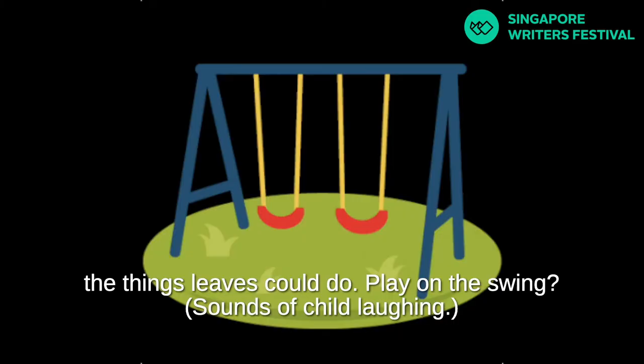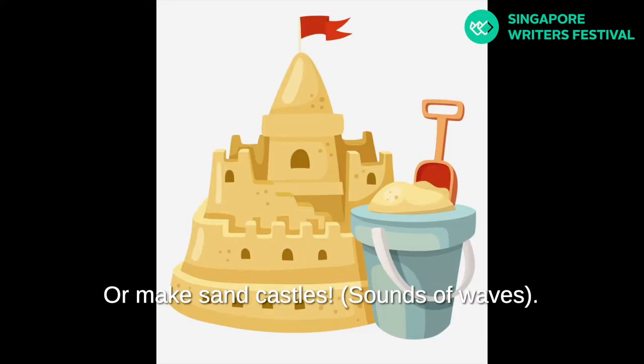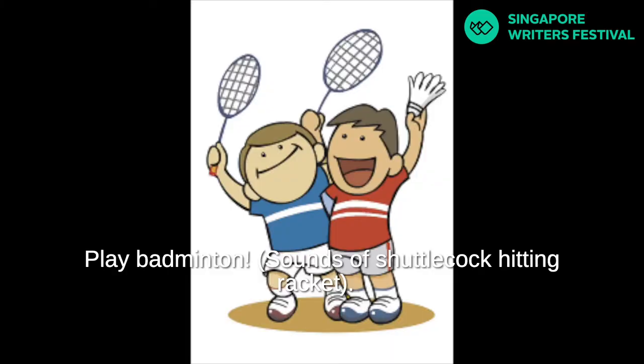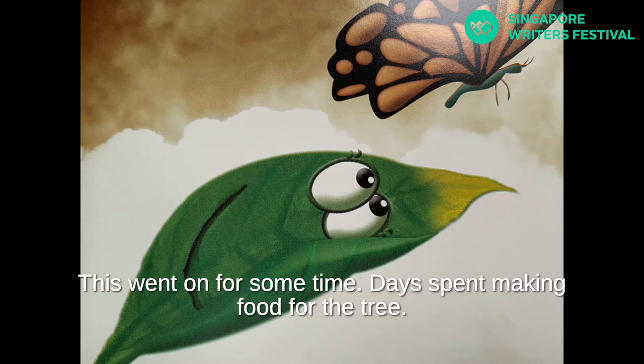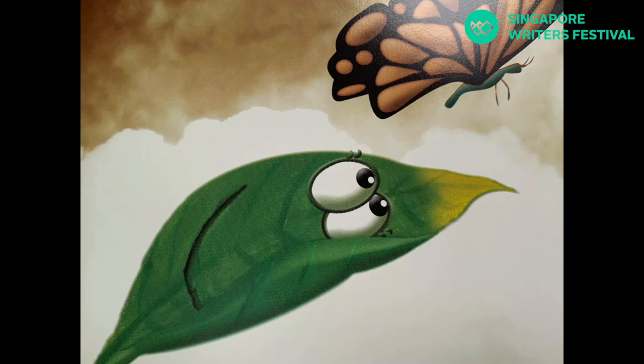Play on the swing. Make sandcastles. Kick a ball. Play badminton. Paint a picture. Went on for some time, days spent making food for the tree and nights thinking of what else to do. Go to a movie? Travel around the world?